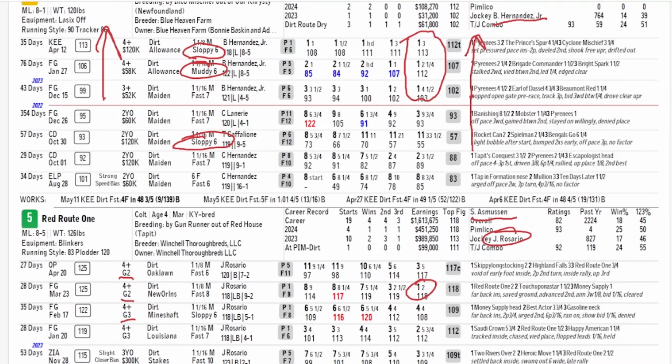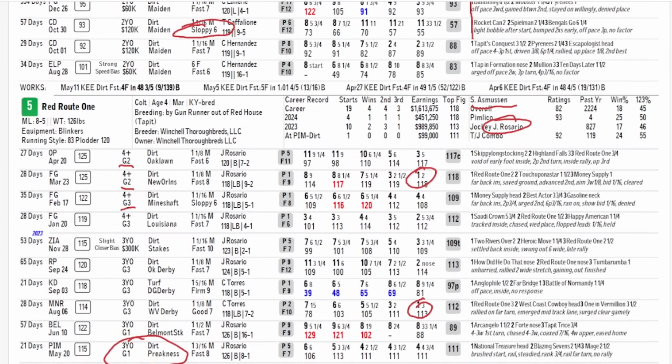The five, Red Route One, another horse we've talked about in the past, Steve Asmussen, Joel Rosario, are your connections. He ran in the Preakness last year, finished fourth. This doesn't go back this far on the printed version of the Timeform, but if you go back online, I believe you'll find that he also ran in the Kentucky Derby last year, or I can't remember if it was the Kentucky Derby or trying to get into the Kentucky Derby, but it's a horse that's ran in some big races to mixed results.